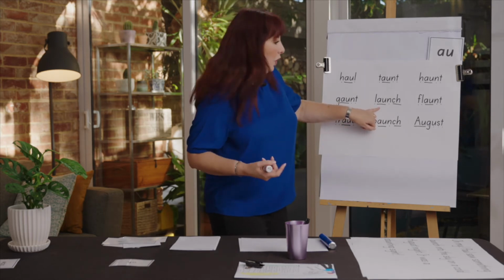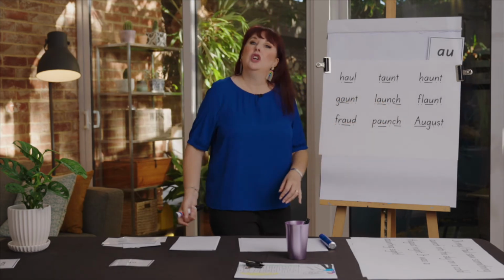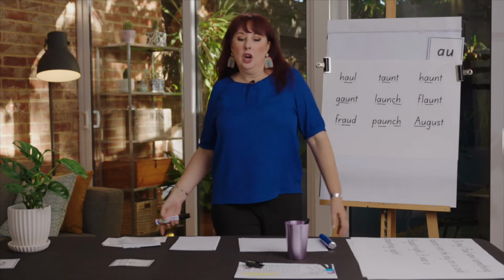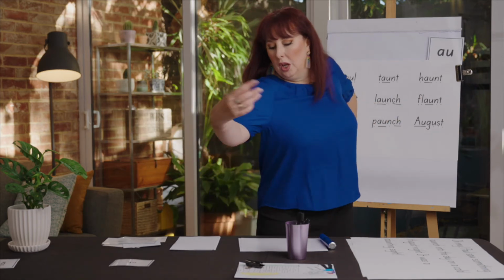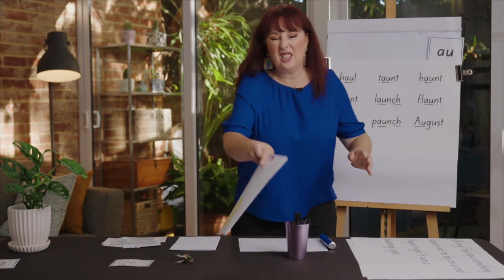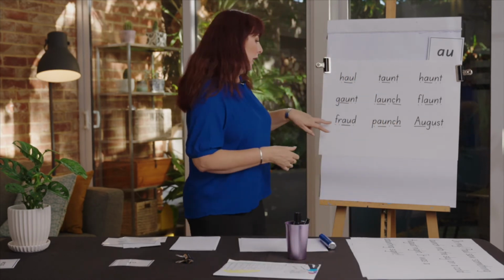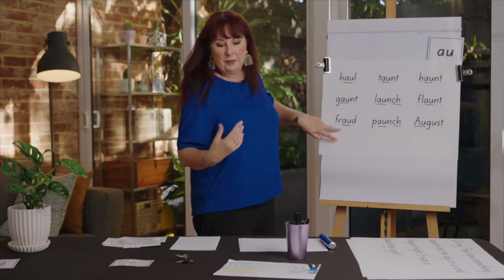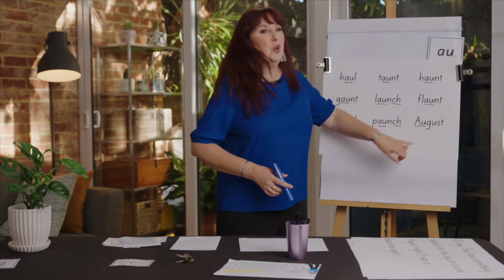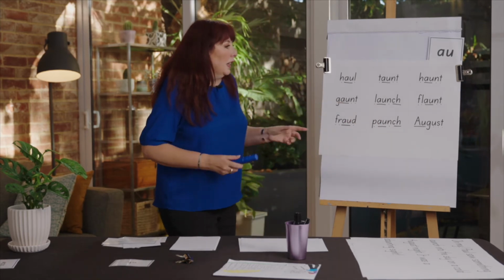We all know, rocket launch. Flaunt, if you've got it, flaunt it, baby. Flaunting means showing off. I'm going to flaunt my amazing picture. Isn't it great? So that's sort of flaunting something. Fraud, if you're not really who you say you are. Paunch, bit of a belly. And August is a month. Let's have a really quick look.